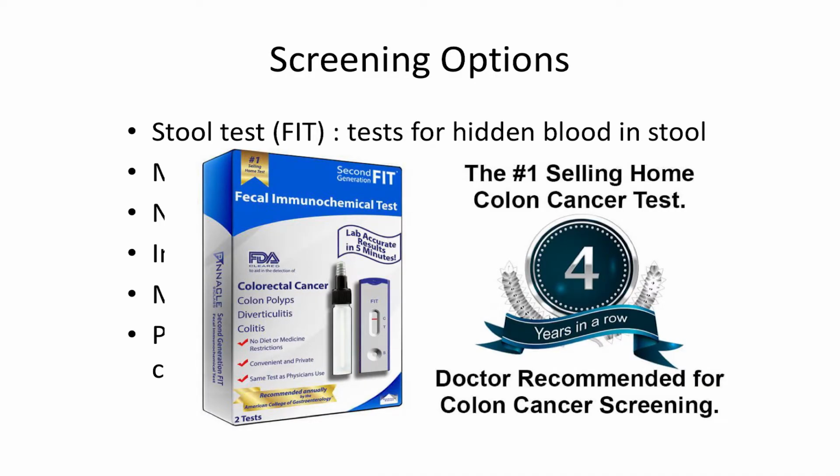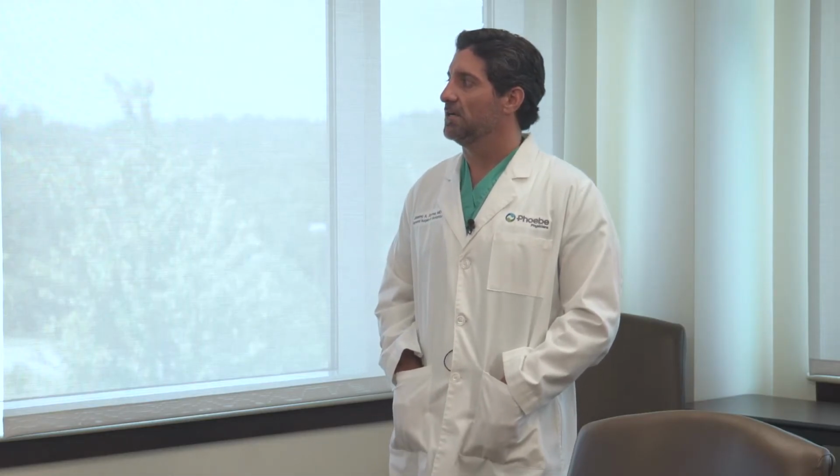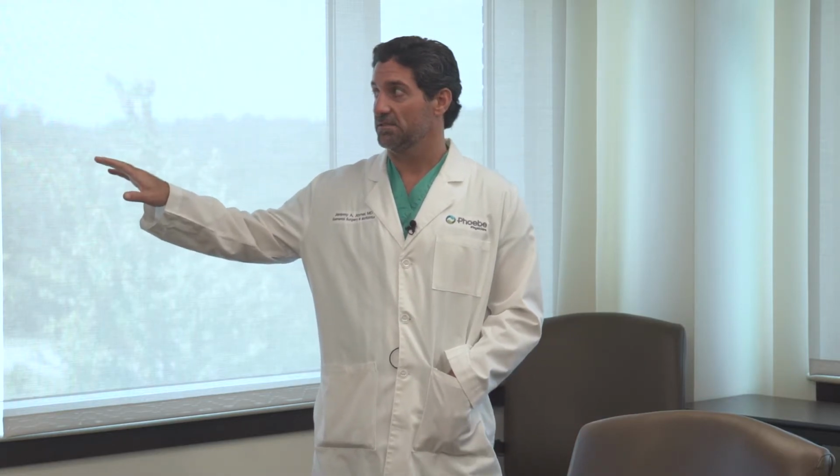I don't generally recommend those just because they don't give you as much valuable information. The next step up from that is going to be the FIT test. And this is a test that tests specifically for human blood in the stool coming from the lower intestine. So it's a lot more specific, and it gets rid of a lot of the false positive results that we were getting with just the standard blood in the stool cards. So these are relatively inexpensive compared to some of the other screening options. They're pretty readily available. The results come back fairly quickly. The downside is that if you end up having a positive test on one of these FIT tests, it's very important that you follow up with some sort of additional screening.